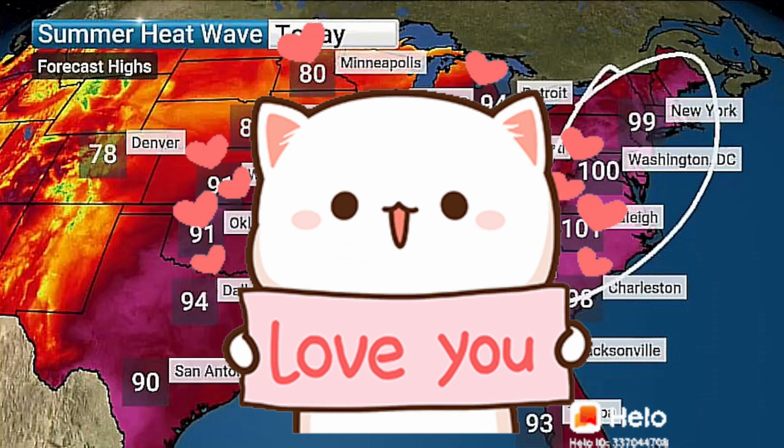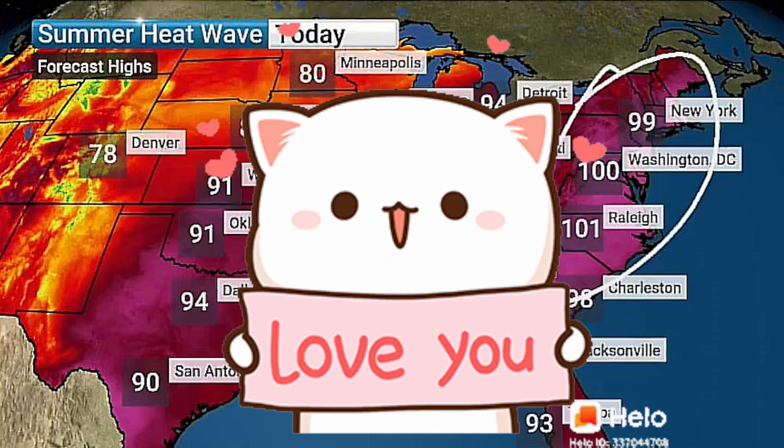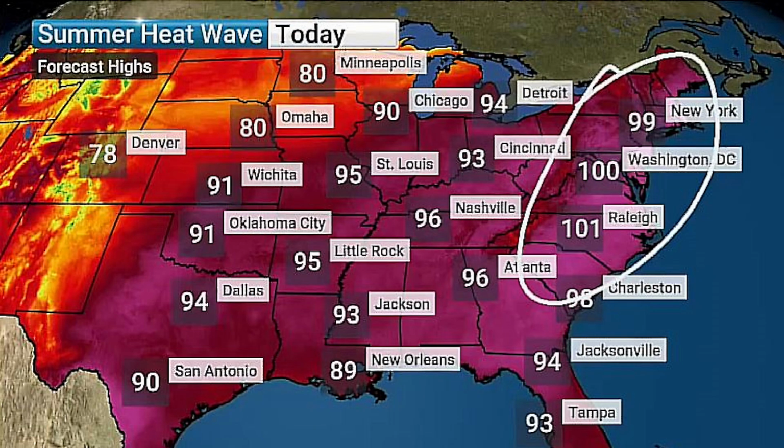Check on your neighbors, the elderly. See if they need to go to a cooling center, if there is one close by, if they're able to get there. But the big problem is at night. It doesn't cool off that much at night when you're trying to sleep. And I don't think you can just sleep in a cooling center in the middle of the night.